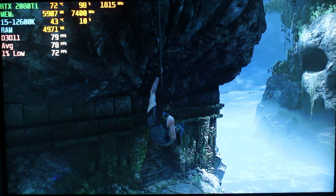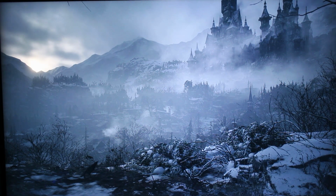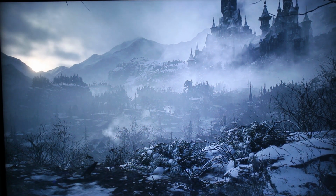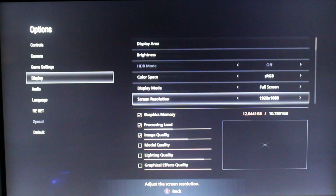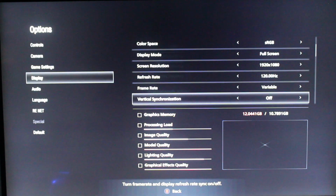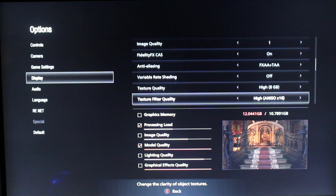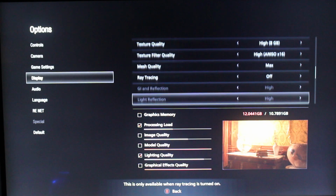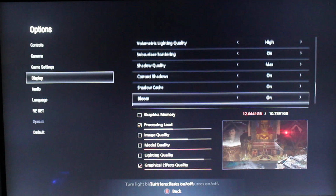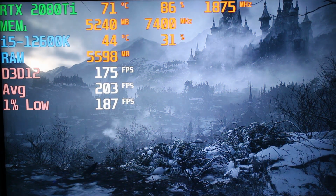Alright, one last game left, and I'll wrap up this video. And finally, we're coming to the end of the video. The last game here is Resident Evil 8 Village. Let's take a look at the settings. I'm going to run this one on 1080p, full screen. Everything is maxed out. As you can see, we're at 12 gigs in the red. Remember, this card is only 11 gigabytes of VRAM, and it is still quite relevant. If you have a card like this, then you are lucky. Everything is maxed out. And yeah, we're definitely crushing it.